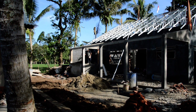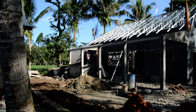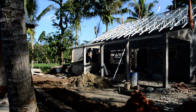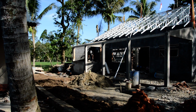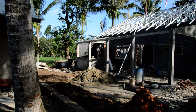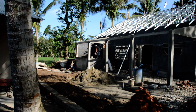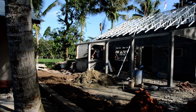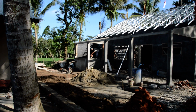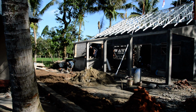Bit of refinement going on in the rendering of the vertical columns there to make them look nice and neat. That is going to be the office. I'm not quite sure whether there's going to be windows in those big openings. I would have thought they'd have frames in them if they were. Not sure what the story is, as ever.